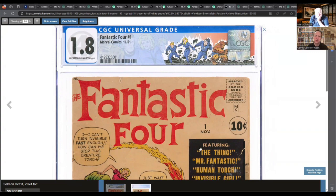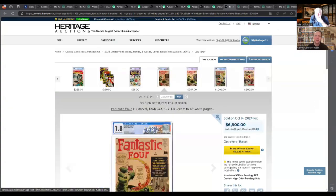I think it's either a 2.0 or a 3.0 maybe, and he didn't pay as much. I can't say what he paid because of confidentiality, but he got a good price on it. But it's a raw copy, which is always a bit of a... Well, you expect a discount for a raw copy. Yeah, so 6,900 for a 1/8.